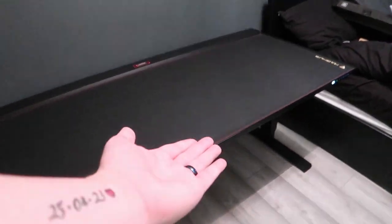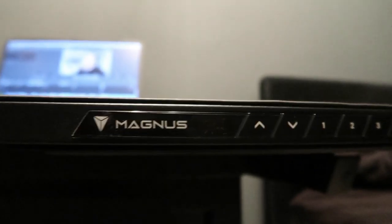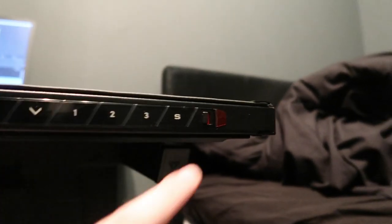Right, so guys, this is it. Unfortunately, I couldn't do a time-lapse video, which was my initial plan, because all the boxes for all the different parts had to go onto my bed. So here we have the Magnus logo. Here we have up, down, 1, 2, and 3. Those are the presets. And then S is to save. It's not turned on right now. So if I just turn that on.